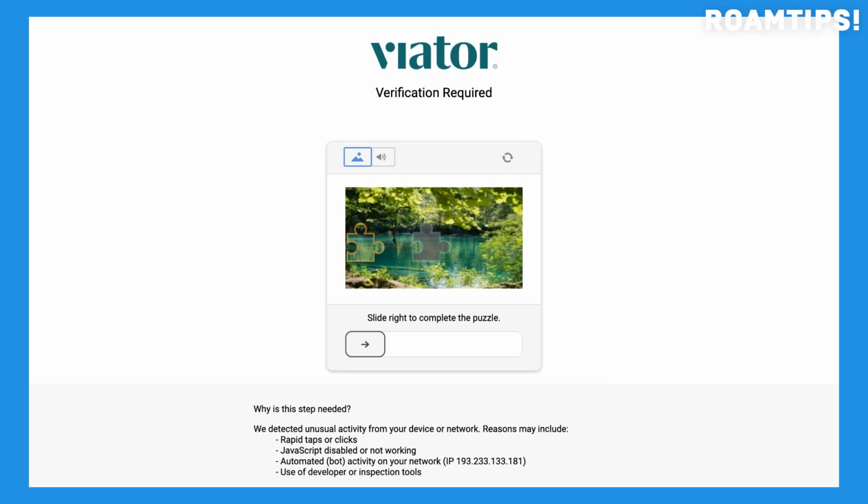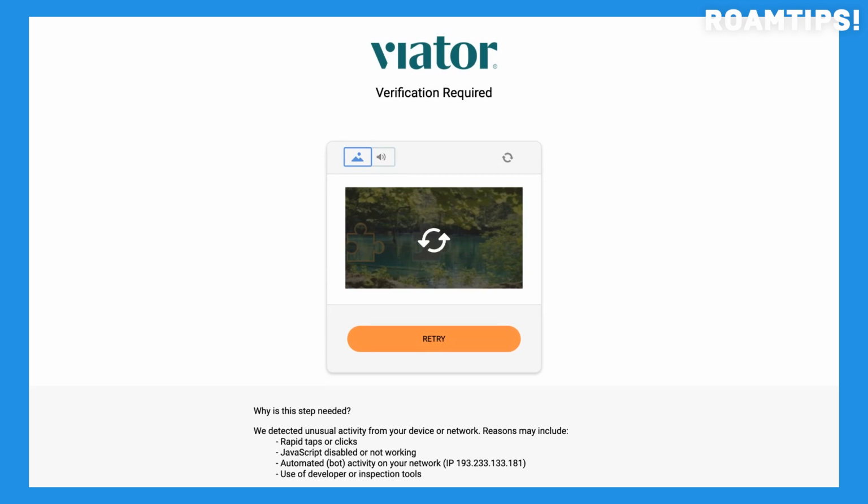While Viator offers a convenient and comprehensive platform for booking tours and activities, it's always advisable to do your research and compare prices with other providers before making a final decision. Sometimes, booking directly with a local tour operator can offer a more personalized experience or even a better price. However, for the convenience of having a centralized platform with a wide range of options, Viator is definitely worth considering.